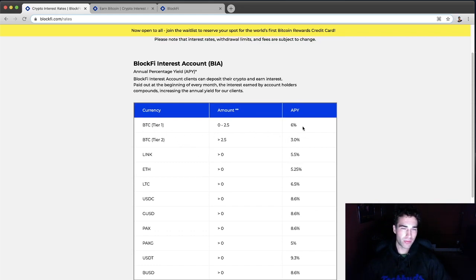So here's what we're looking at. I think they actually just raised this. This is cool. This used to be 5.6%. So this is new to me. So basically, you're getting however much money you have in Bitcoin in your account, up to 2.5 Bitcoin right here, you're making 6% annualized on your money. So that's insane. That's basically 0.5% a month for however much money you have in Bitcoin.